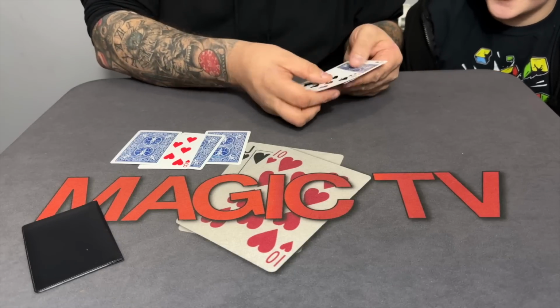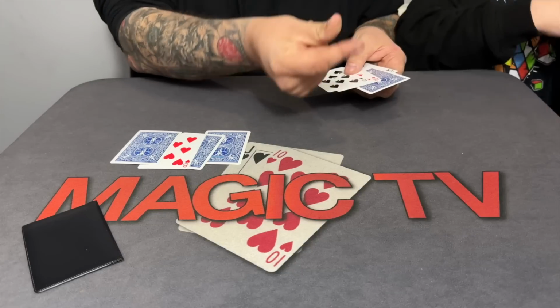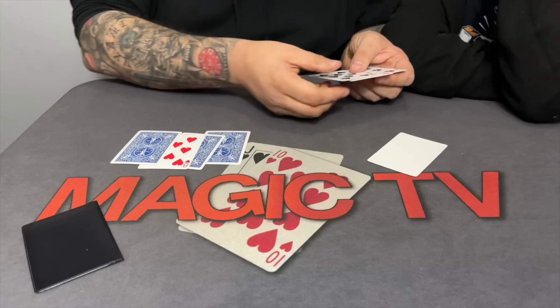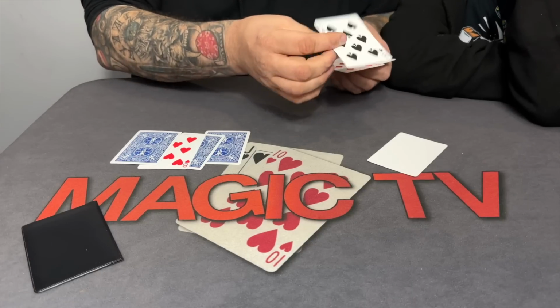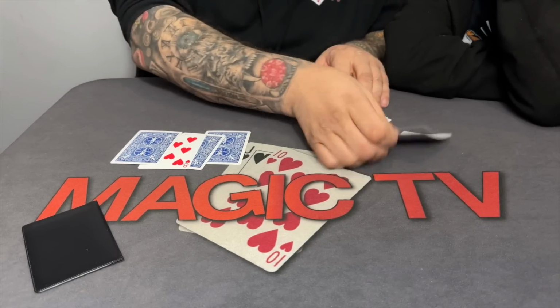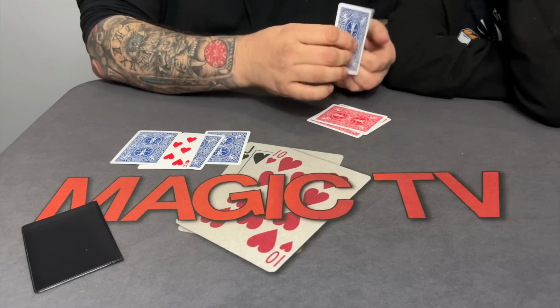Look, I'll take this 8 of hearts, yeah? I'll snap my fingers and I'll make that one turn blank. What? I'll even go further. I'll flick the other three 8s and I'll turn them into the red 8s. So these cards have got red backs. This one's the only one with the blue back, and it's vanished.